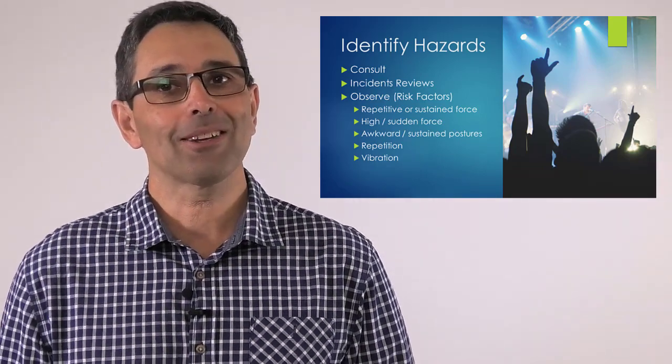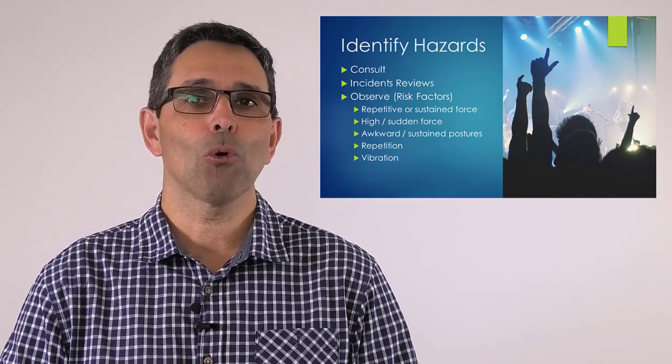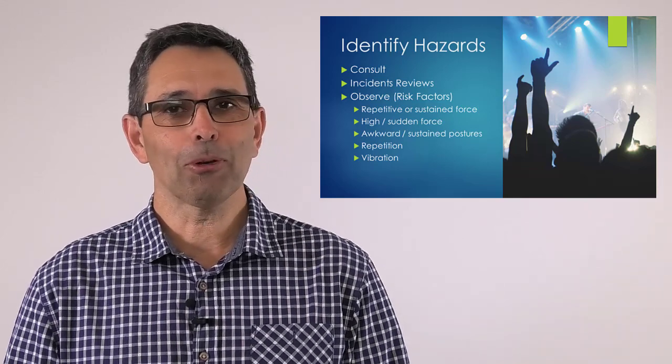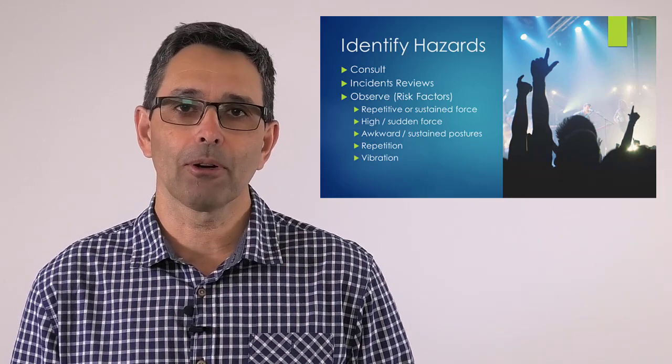When we're talking about risk factors for manual tasks, we need to think about 5 key things. The first one is repetitive or sustained force. So here we might be talking about a task where it's not particularly heavy, but it's done many times in a row over a long period of time. You can see an example that we have here on screen where a chap is leaning over and performing work in a slightly sustained bent posture there. So he's applying force over a long period of time. If he was to do that for a couple of minutes, it wouldn't be a big deal, but the fact that he's doing it all day long is the thing that makes the big difference there.